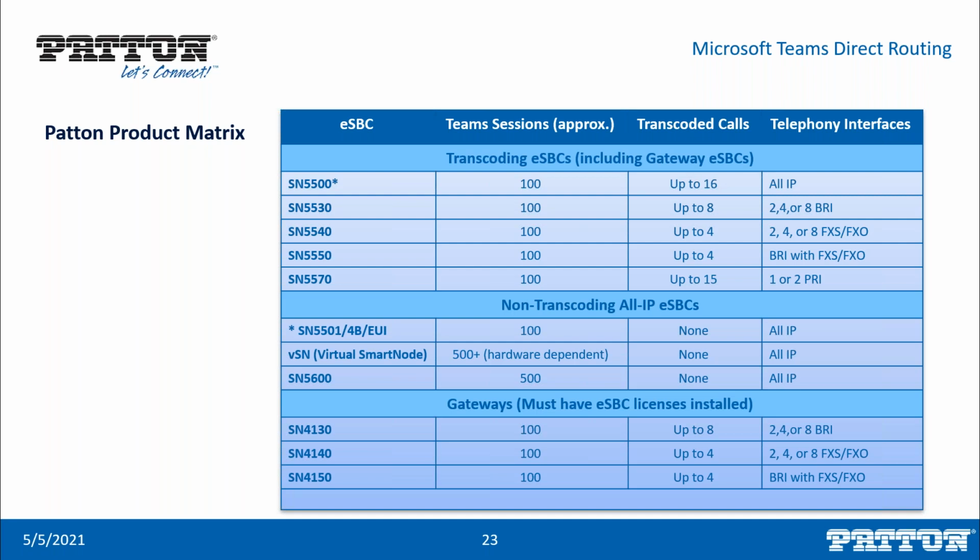If you look at the Teams sessions, it's a similar idea to SIP sessions, but one thing you need to be aware of is that the number of concurrent Teams sessions is going to be dependent on CPU usage. So this is an approximation of the number of sessions that you can get, but it's going to be determined by things like the features for doing advanced routing on the SBC, which takes up some more CPU. If you have analog ports, that could take up some more CPU usage. So this gives you an overview of what to expect. And again, the ones at the bottom there are the gateways I discussed. When those gateways are upgraded to an SBC, those are also certified Teams devices then.